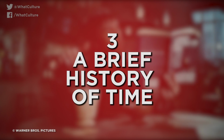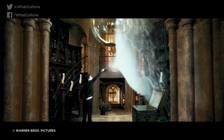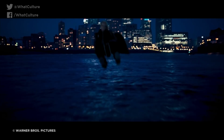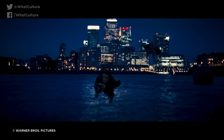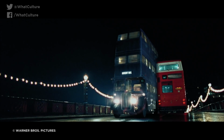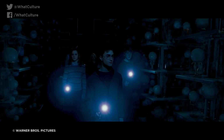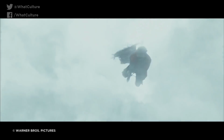3. A Brief History of Time. In a world where light energy can be created with the right words and a wooden stick, people can fly around the Earth on broomsticks which don't burn fossil fuel, and folk can transform into animals, you'd think that the laws of physics are fairly irrelevant. Science may be a subject which has fairly little power in the world of Harry Potter, but this doesn't stop one wizard dabbling in it in The Prisoner of Azkaban.